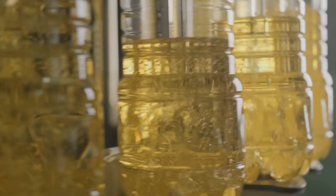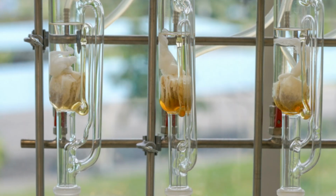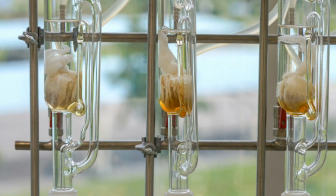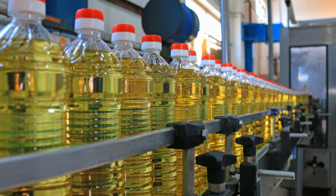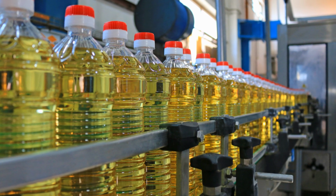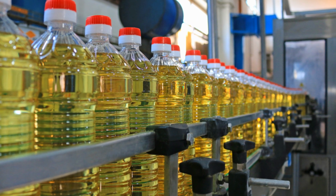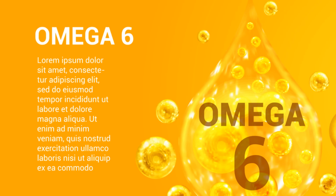These oils are often ultra-processed, going through extensive industrial procedures. They are extracted using chemical solvents like hexane, a harsh chemical that can leave residues. After extraction, they are deodorized to mask any rancidity, making them seem fresher than they are. Yikes! And here's the real problem.